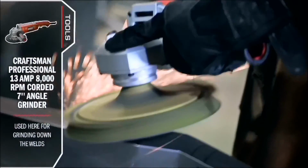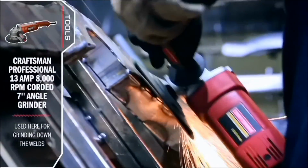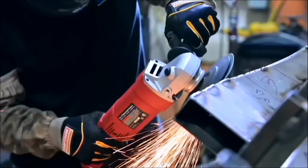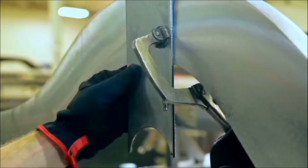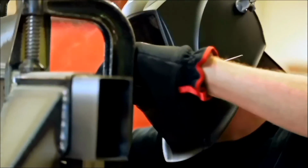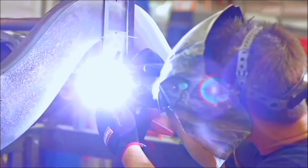With the welds done, the spots need to be ground out, then polished. Once that's done, the chassis is powder coated and handed off to the assembly team. My name is Brian. I do all the final assembly here at the Roadster Shop.